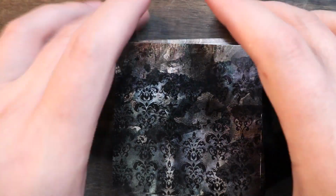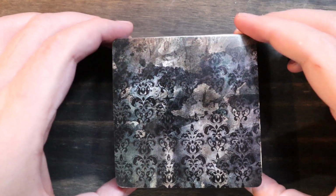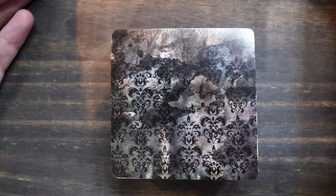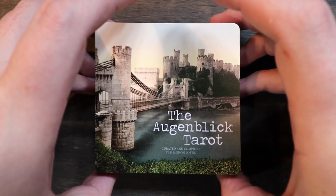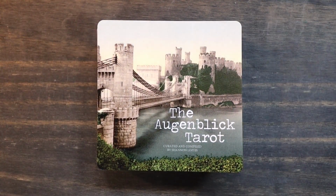The cards themselves are square, like I said, and they have really lovely backs. The cardstock is very much like the modern US Games cardstock. It's really great. I have zero complaints about the cardstock. They're really nice cards. Let's take a walkthrough of this deck, and at the end we'll come back and talk about the cards that stand out to me and why I love them so much, as usual. So yes, the Augenblick tarot.